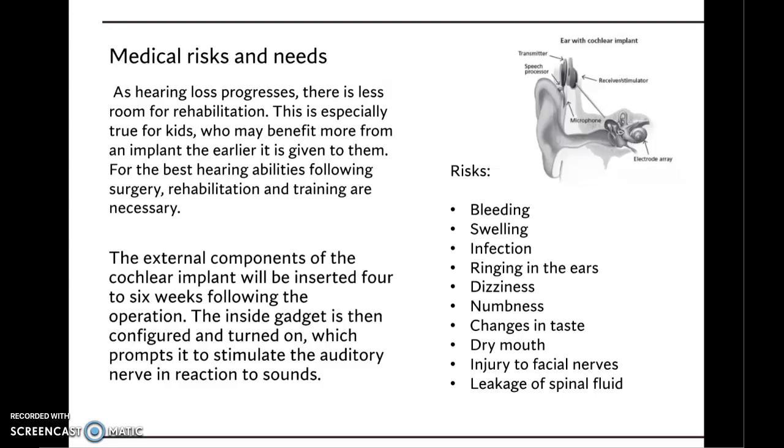So the medical risks and needs: as hearing loss progresses, there's less room for habilitation. Usually doctors tell parents of deaf children that if they want a cochlear implant, they should do it, the sooner the better. The external components of the cochlear implant will be attached 4 to 6 weeks following the operation, for healing to get going. Some of the risks are bleeding, swelling, infection, ringing in the ears, dizziness, numbness, change in taste, dry mouth, injury to facial nerves, and leakage of spinal fluid. And those are just some.